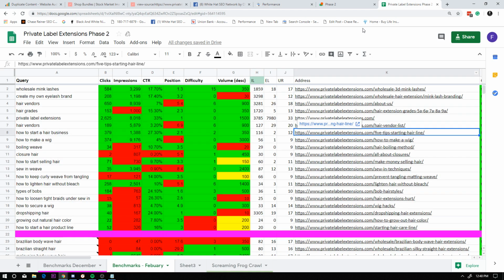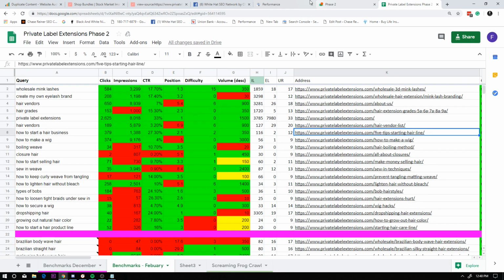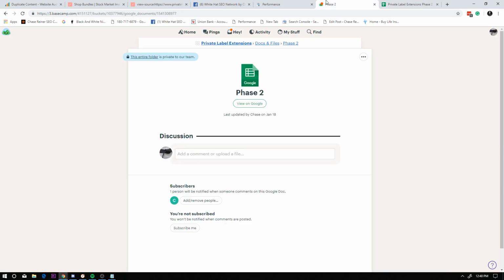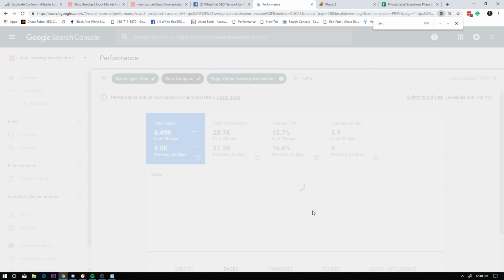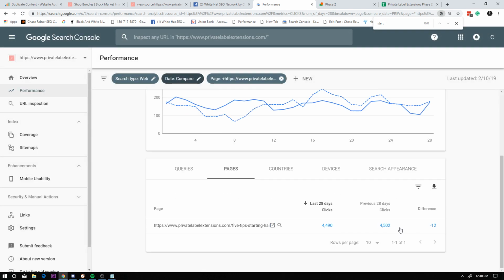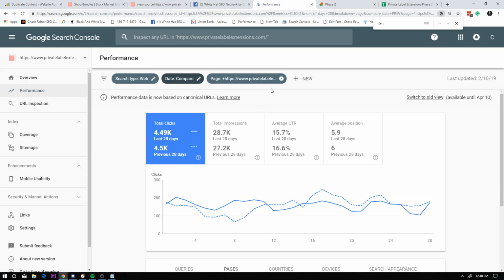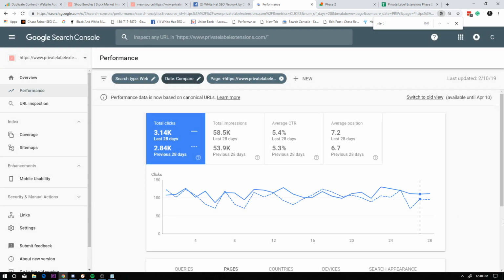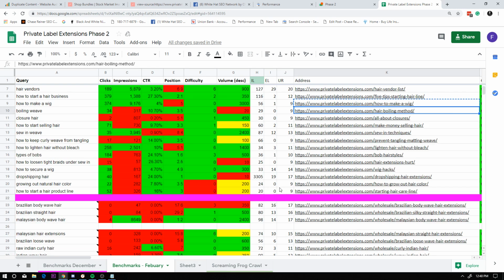How does 5 tips to starting a hairline do? I don't know why I'm not seeing that. Let's see if I can filter by that page specifically. Apply. And that one actually went down 12. I wonder why. Let's check out this next one, how to make a wig. Apply. So that went up by 300 clicks. So again, a lot of these are pretty much going up.